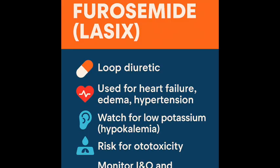And hammering that point home again, the hypokalemia caused by furosemide makes digoxin toxicity much more likely, and increases arrhythmia risk with those QT prolonging drugs. It also messes with lithium. It decreases lithium excretion, so lithium levels can become toxic. What about the ototoxicity risk with other drugs? Increased risk when combined with aminoglycoside antibiotics or cisplatin.